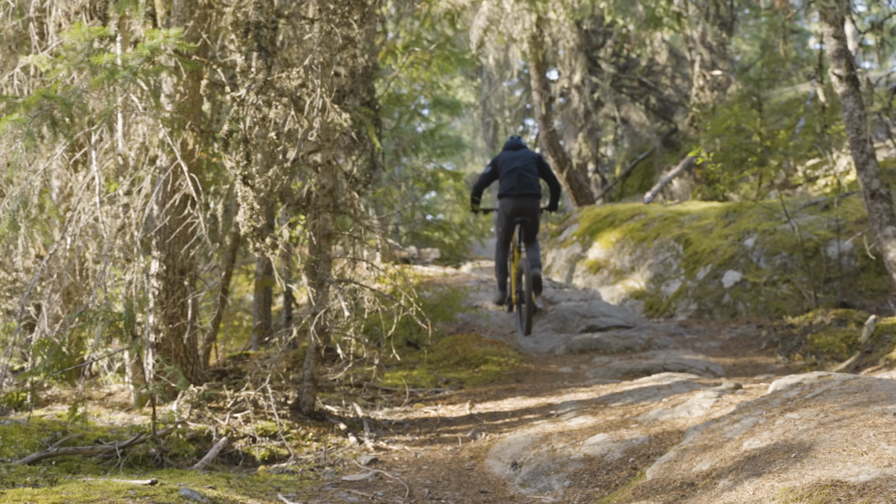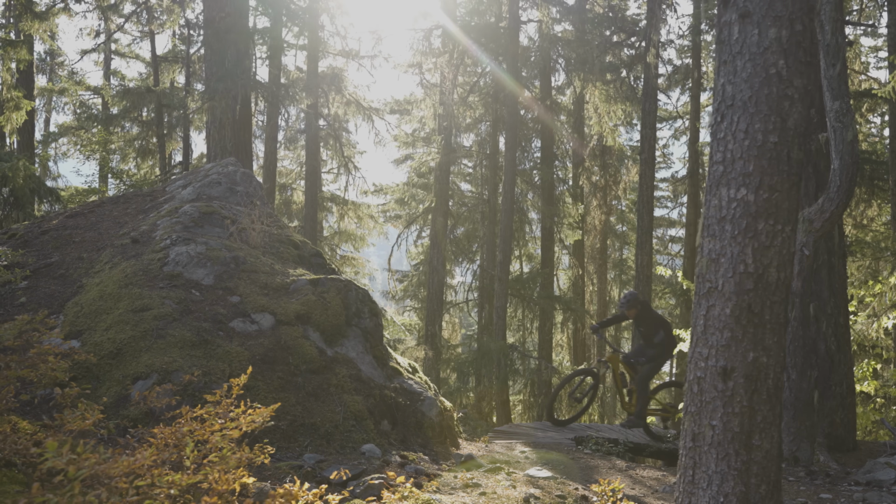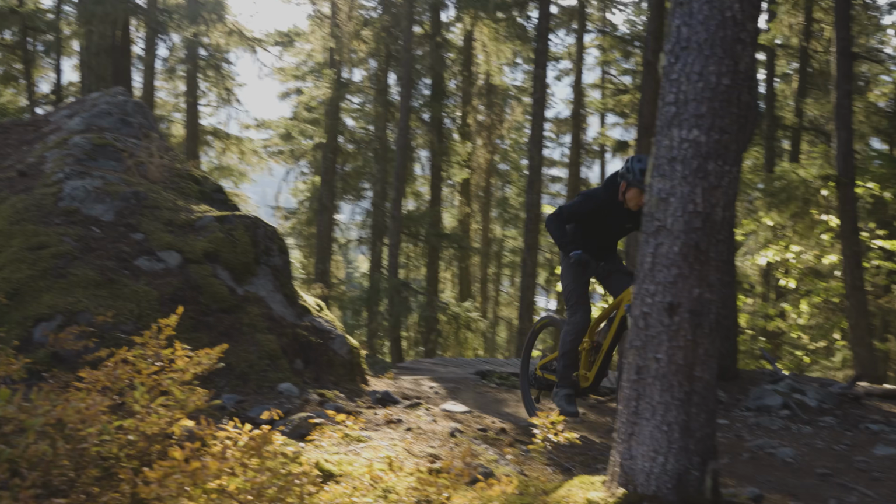There you go, Trek's new Fuel EX. It's pretty much a home run, everybody. This bike works really well in a lot of different places. And like Kaz said, it could be a lot of bike for a lot of different people.